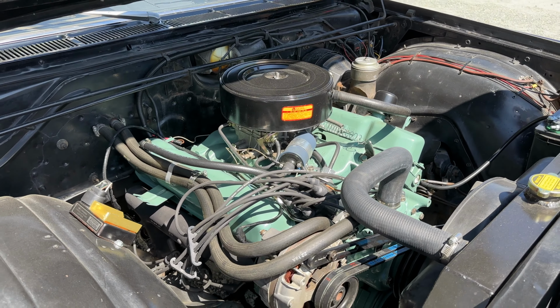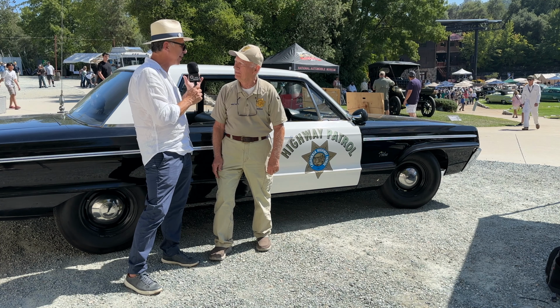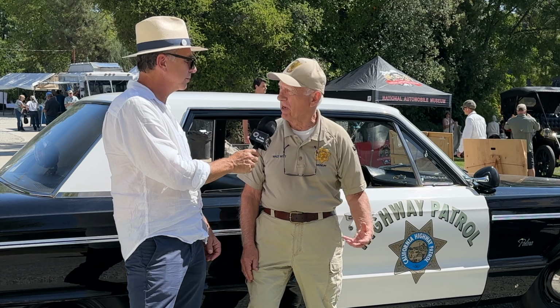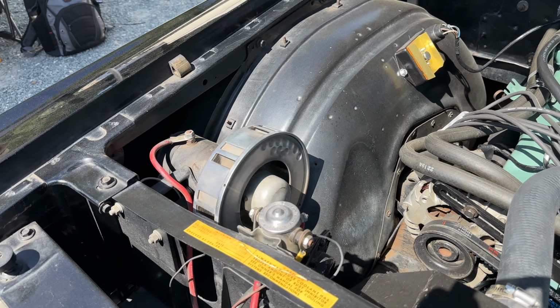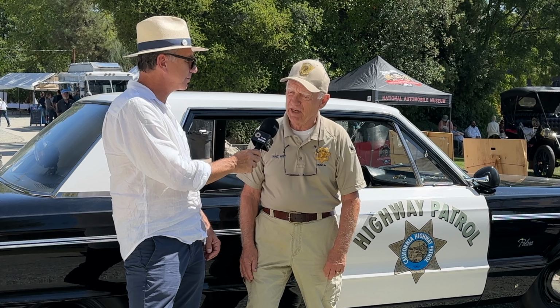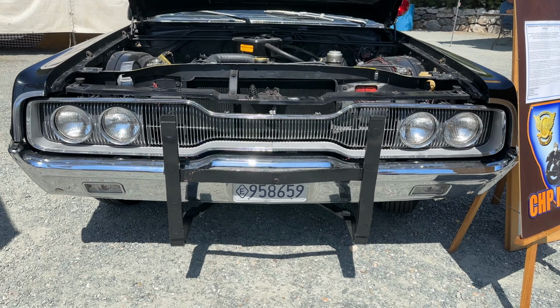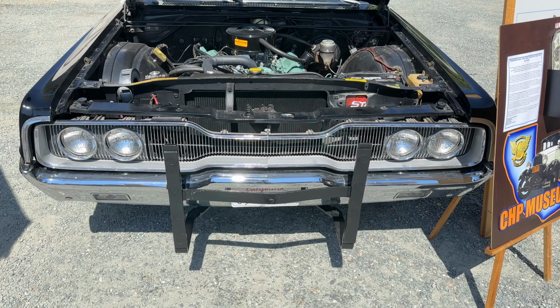It's such a neat car, and you have all the original and correct looking radios and other equipment. What special equipment does this car carry that the average car doesn't have? Well, of course, a radio, but it has a siren, a very old-time siren that we call a growler. It's not electronic, it's mechanical. It has, of course, heavier suspension and heavy duty radiators, that kind of stuff. Better brakes, those kind of things.